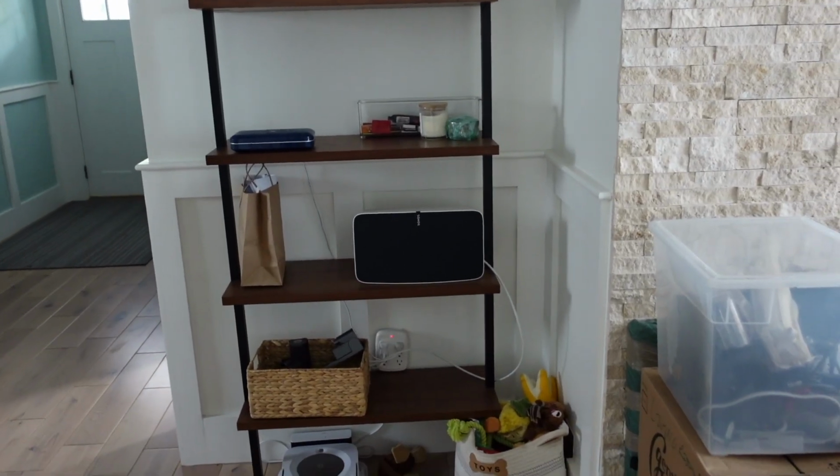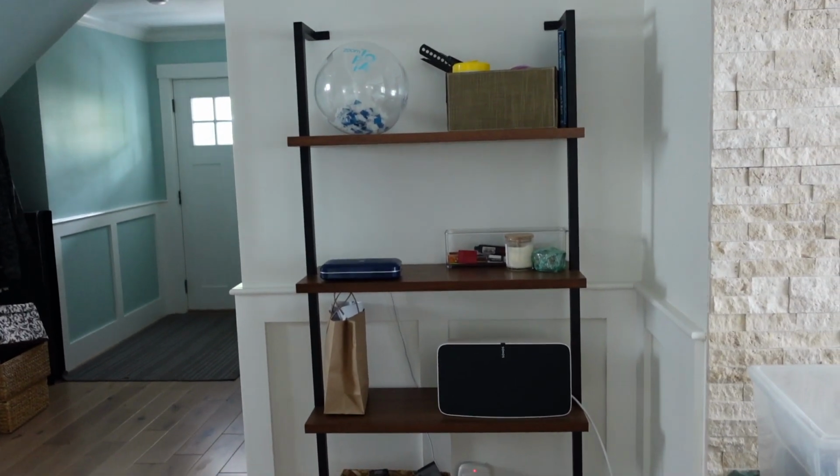Also, what's up with this shelving? I don't know. I might straighten that up a little bit. And I wanna do the downstairs storage room a little bit. But we've only got a couple hours to do it.